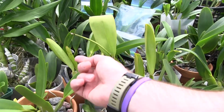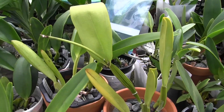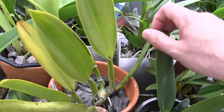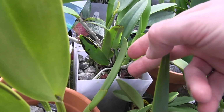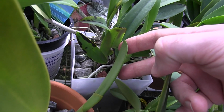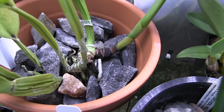And now here we are. This is the plant that had the seed pod, but as you can see, the seed pod's been taken off. More on that later. I'm going to make another video about the seed pod, but I took it off because it was starting to split. The new growth on this plant has got a little bit of wrinkling at the top, which is just showing how dehydrated it is. It really is on its last leg.